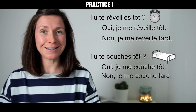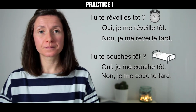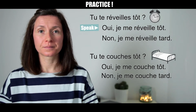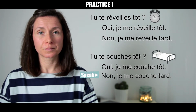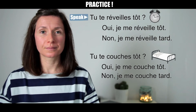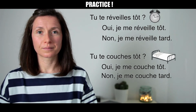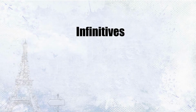Remember that practice is key, so let's have a go together. Tu te réveilles tôt? Tu te couches tôt? Your turn to ask me the question. Oui, je me réveille tôt. Now let's have a look at some more pronouns and also how to use the infinitive with reflexive verbs.